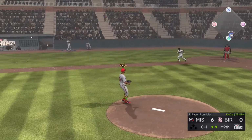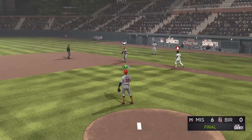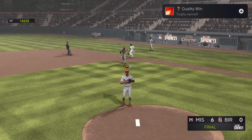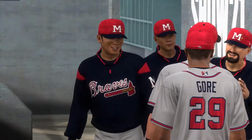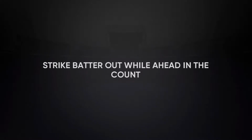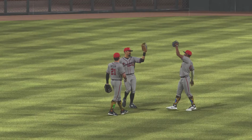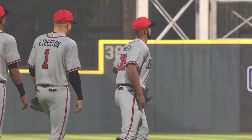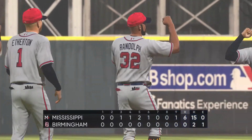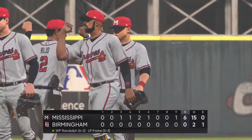Oh, right back to him on the mound. And he'll just flip this one onto the bag at first, and that will conclude matters here as the ball game is over. A 6-0 shutout to finish off tonight's game. The Braves led this game from the 3rd inning on and never wavered. Tyson Randolph earns his 6th winning decision in this one as he allows only 2 hits over 9 full innings. John Park was only able to work 4 innings as he takes the loss.